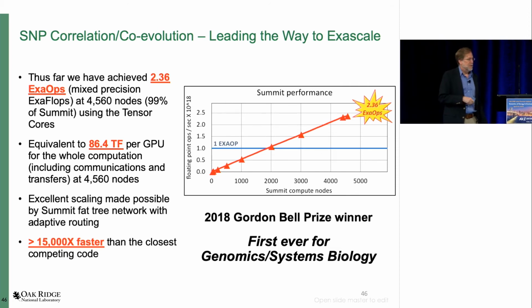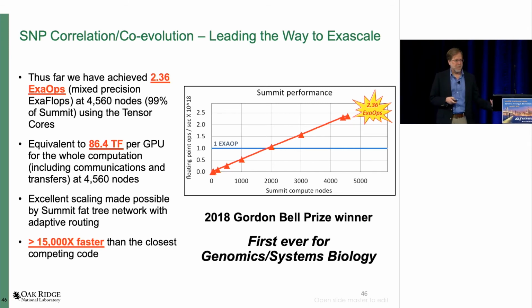So we're now up to 2.36 exaflops. So this is the largest, fastest scientific calculation ever done on the planet, ever. We hold the record for the number one and the number two calculation so far. And as Kirsten mentioned, we collectively, including Kirsten, who was part of this team, received the Gordon Bell Prize for this last year. The first ever Gordon Bell Prize awarded for systems biology or genomics. And we've been sort of making the argument that supercomputing is a fantastic discovery engine and future for biology. And it's really nice to see the community start to recognize this.